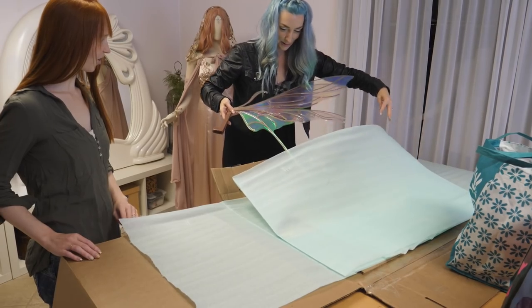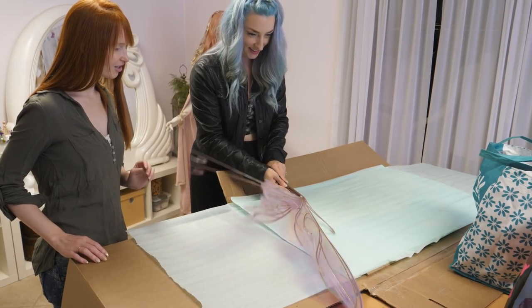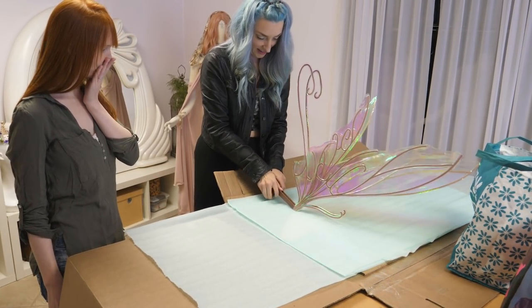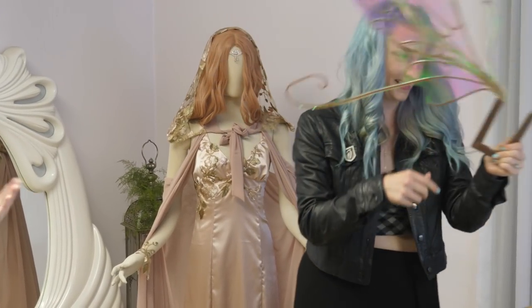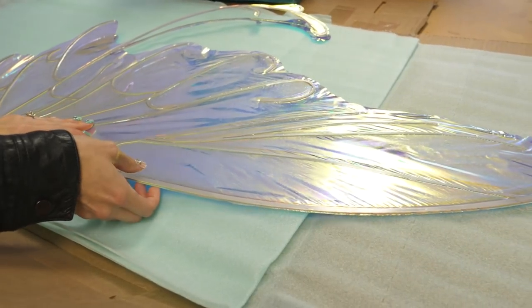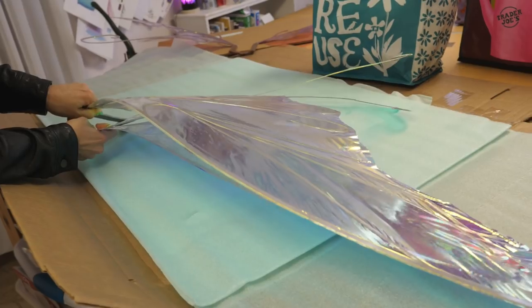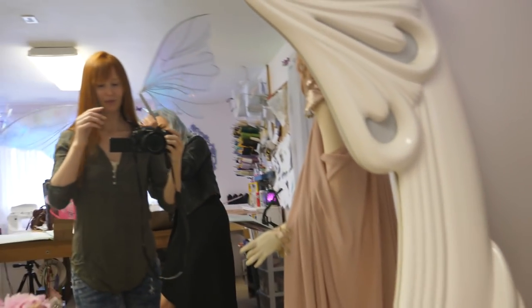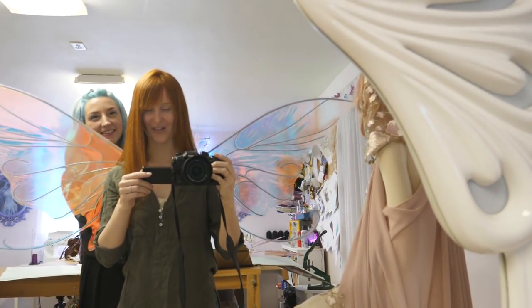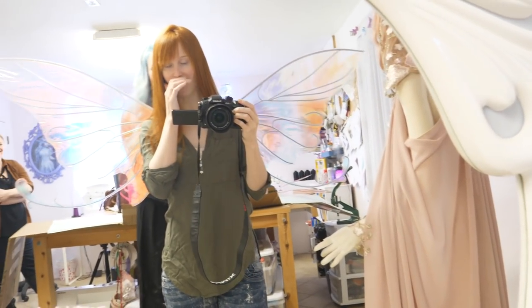Are you serious? Oh my god. Those are so sweet. They're so delicate. Okay, we definitely have to get some shots of that. All right, wings. This is insane. I had no idea. Oh, these are so pretty. They're so iridescent. This is amazing. All right, face the mirror. Oh my god, this is amazing. I love how they have so many colors on them.